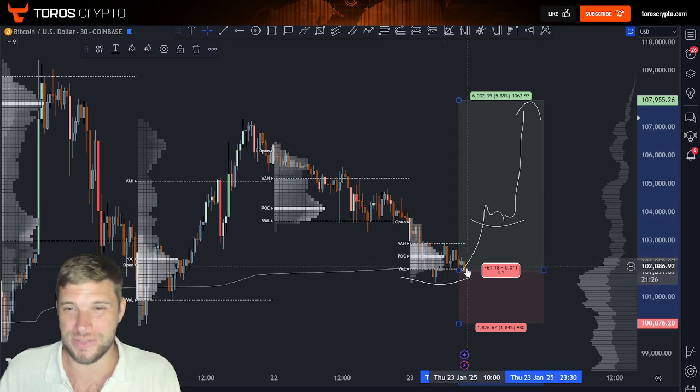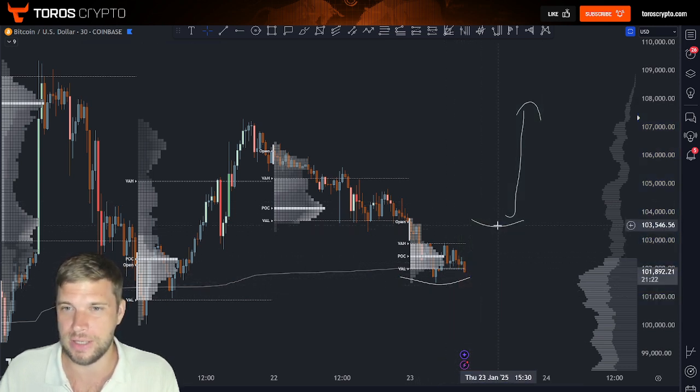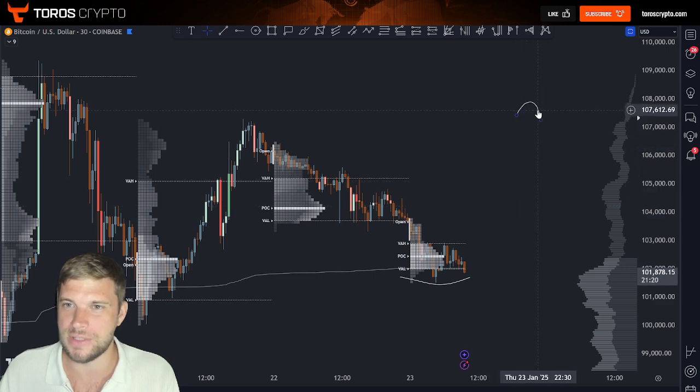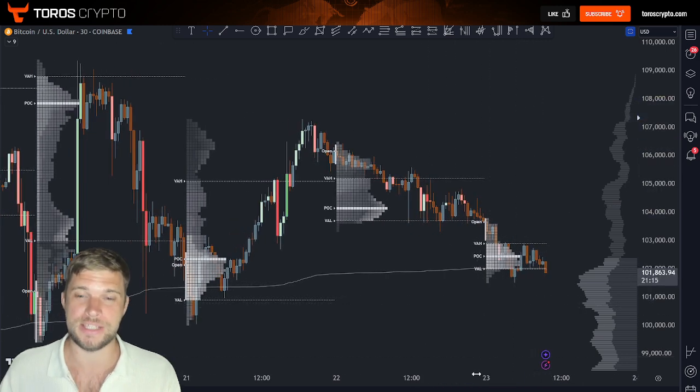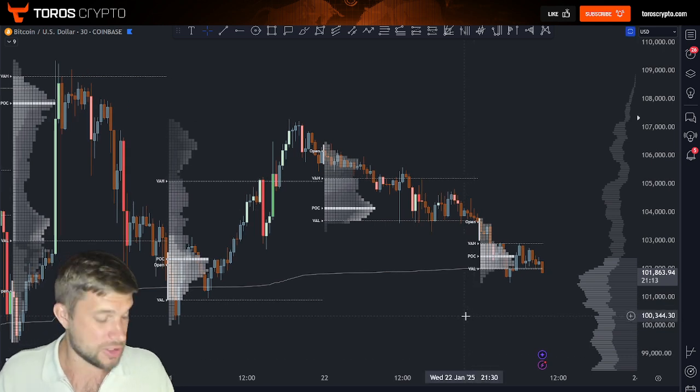But yeah, I'm looking at this right now, and it just looks weak, right? It looks very, very weak. The market in general looks very weak, altcoins in particular. So we'll see if there can be a bit of life that gets sparked into it tomorrow.